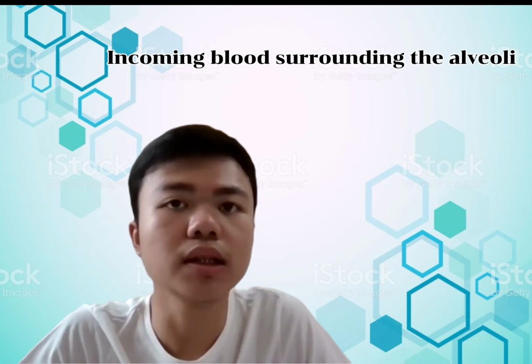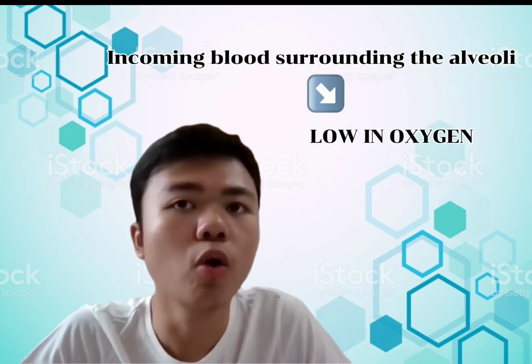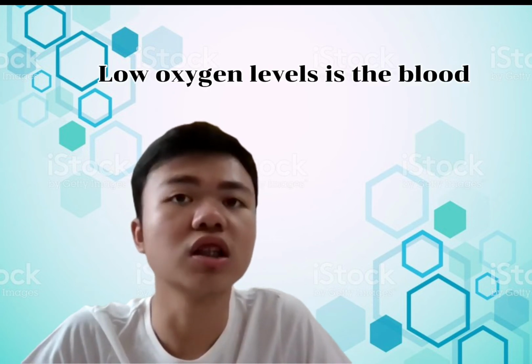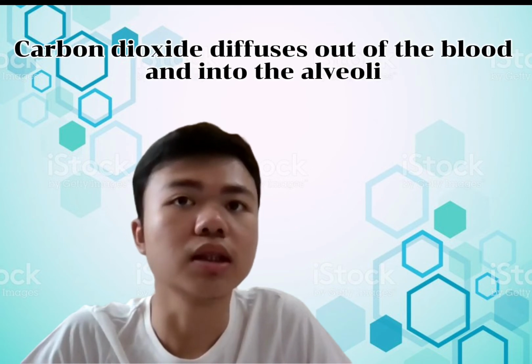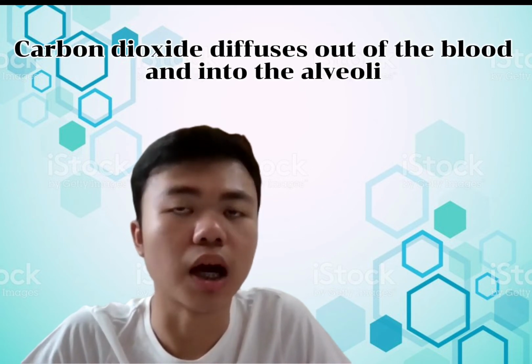After circulating through the body tissues, blood is pumped to the lungs by the heart. The incoming blood surrounding the alveoli is low in oxygen because the body cells have used it up, and high in carbon dioxide, which is released by the cells. In the alveoli, oxygen diffuses into the blood, which has a low concentration of oxygen, and carbon dioxide diffuses out of the blood into the alveoli.